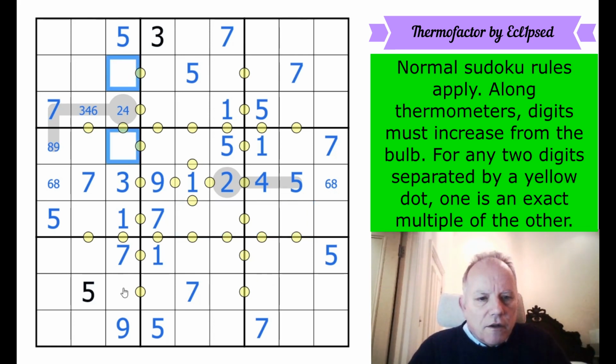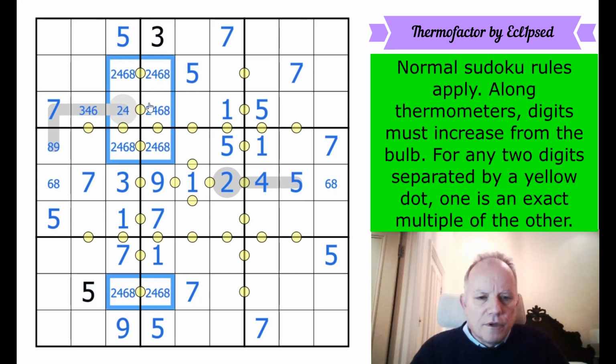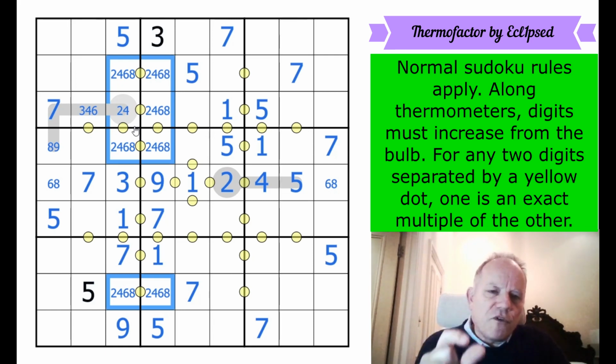Okay, what have we got in column 3? 2, 4, 6, and 8. And the 6 in both of these columns, where we've got 2, 4, 6, and 8 in both, the 6 is always going to be next to a 2 in the other column, because 6 is not a factor of 4 or 8 or a multiple. So 6 is always going to be next to 2, and they must form up into 2 pairs. So 4 is always going to be next to 8.